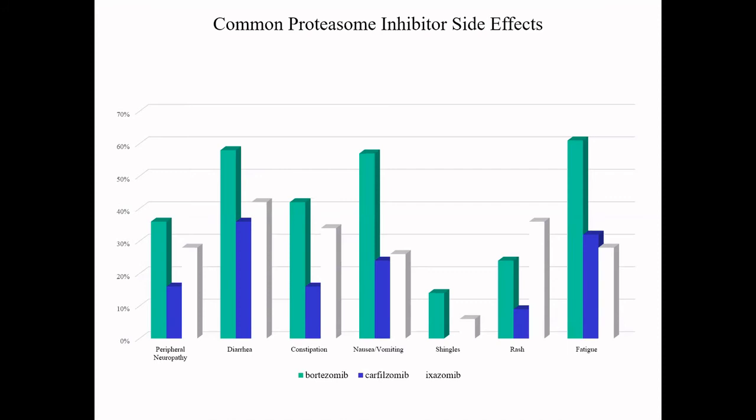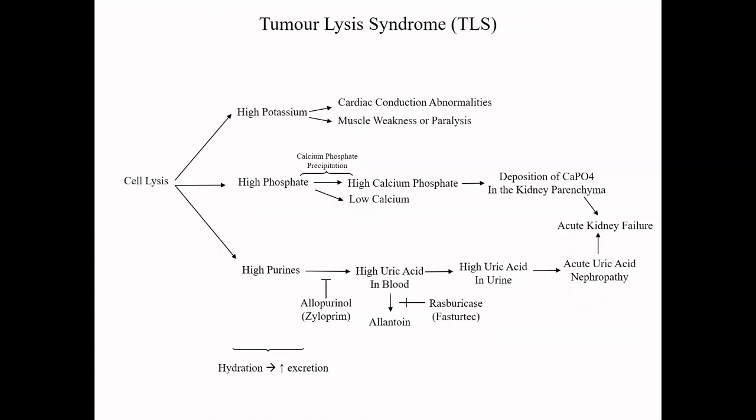And they can all cause something called tumour lysis syndrome, which I described here, but I'm not going to go into detail, I've decided, because it is a bit complicated. The main point here is that it's rare for all three drugs. It's more common with CLL, or chronic lymphocytic leukemia, but they do note that it's an issue with these three drugs in some cases. The main way to prevent it is to stay well hydrated.